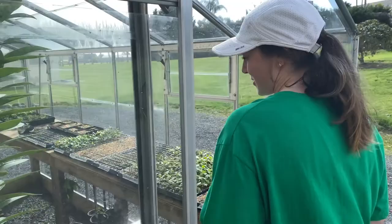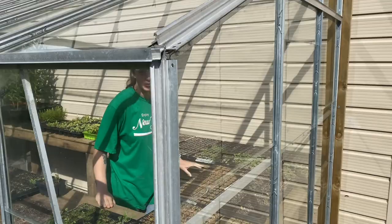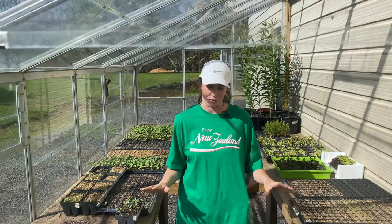This was the first glasshouse that we built. It flows really nicely out from the propagation area. At about 8 square meters, we thought it was going to be enough space, but we quickly ran out of room. So now we mostly just use this house for the flowers. Let's go and check out the second glasshouse that we built.